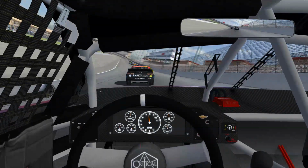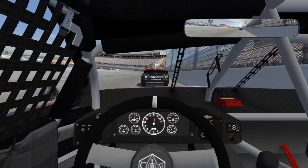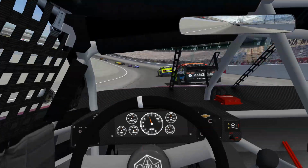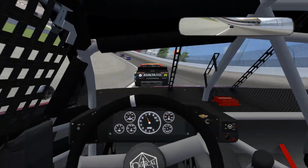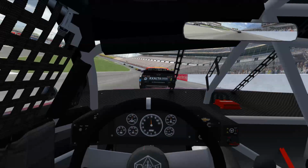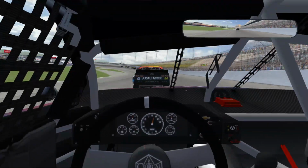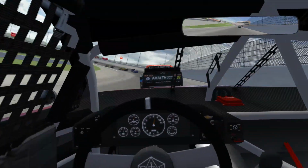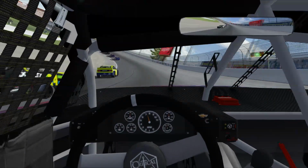Almost forced Larson up a bit, surrounded by the Hendrick Chevys. Let's see if William tries to make a pass on that 21. William stays in line, and we've got a gap in front of DiBenedetto up to Elliott. So I think that's where we're going to make up a lot of time if we can complete the pass on these guys. Very narrow as far as the time difference is concerned.